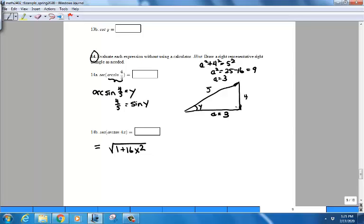So we get a nice integer value for a, right? It's just 3. Now, let's go back. Now we're in shape to answer the original question, because we wanted the secant of the arcsine of 4/5. I was calling that y, right? So in effect, what I'm being asked for here is the secant of y.